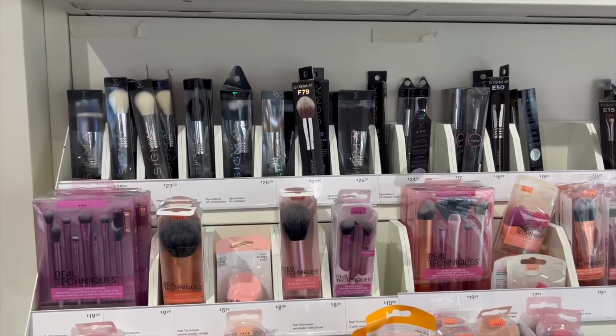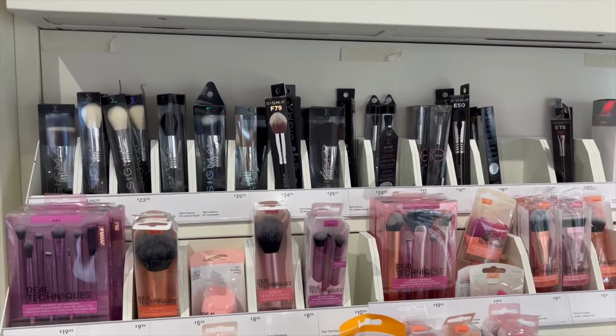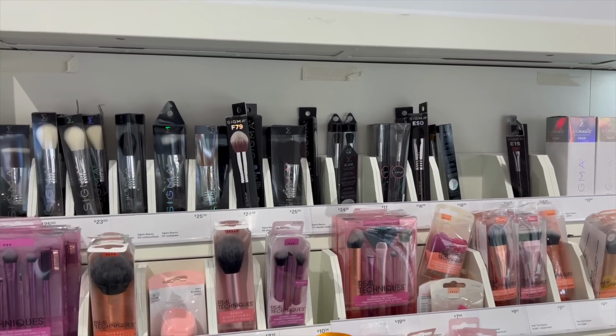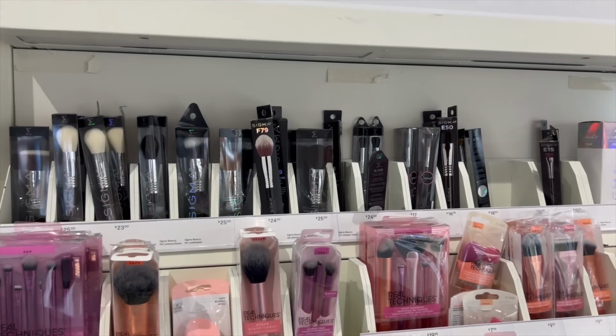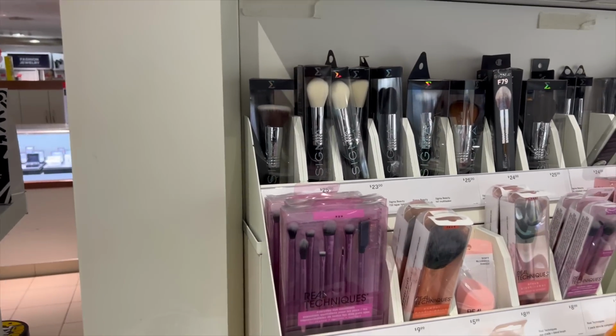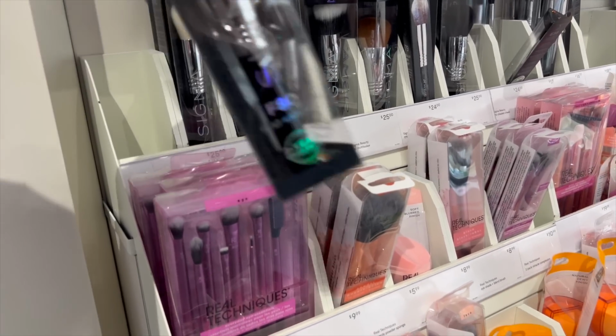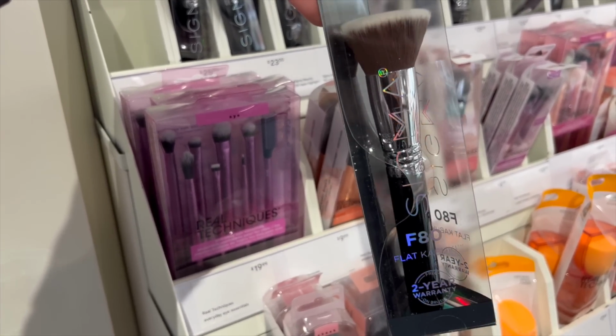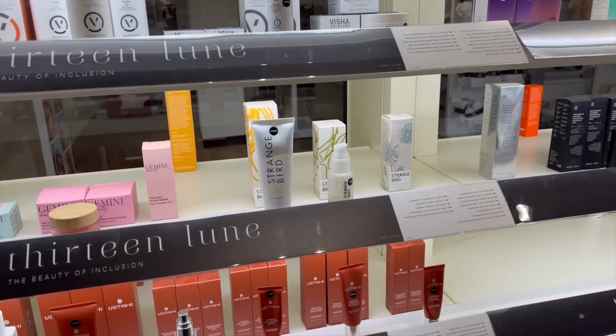Definitely eyeing some of these Sigma brushes. I have some of my Sigma brushes that I splurged on 10 years ago that I still have in my collection. They're really good quality. I'm kind of eyeing this foundation brush over here. Oh yeah, the F80. This is an OG. I'm gonna get this. Other skincare products here as well.